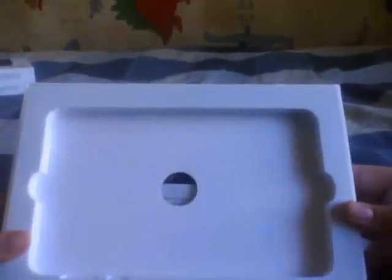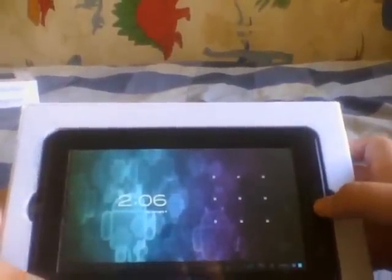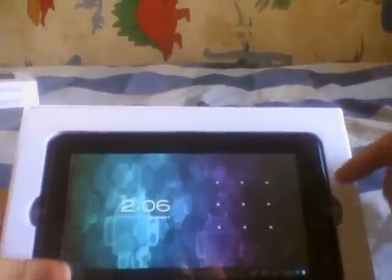So let's say we take this thing out of the box. Let's break the thing first chance we get. And I've inadvertently turned it on. So, yes, this is the tablet itself. It's actually pretty decent. I haven't changed the background setting on it yet.